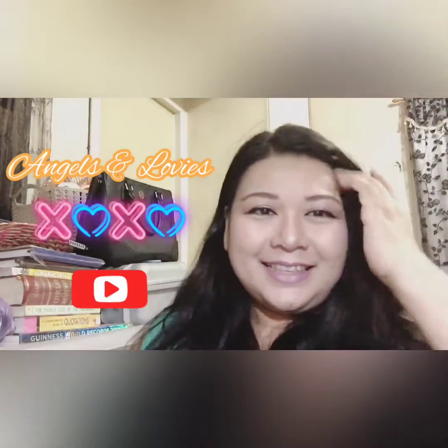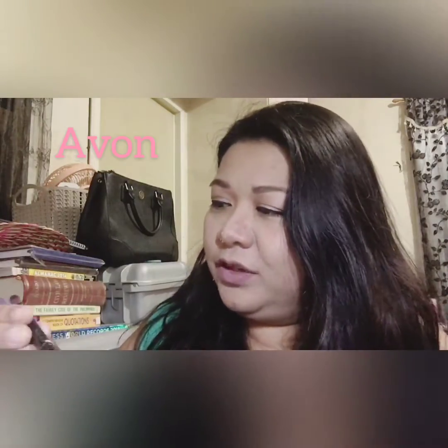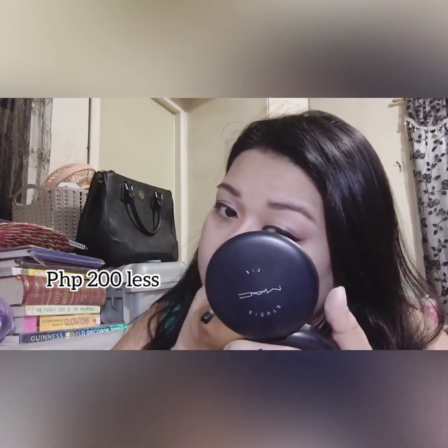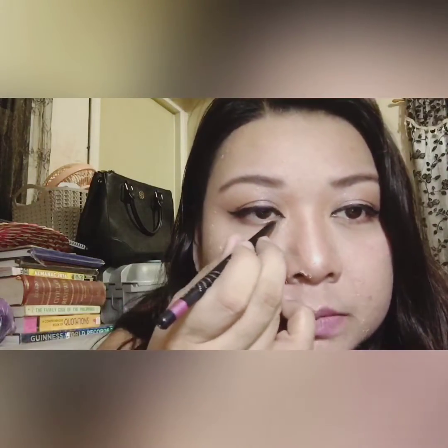Then, we'll go ahead with the bottom part. I'm using this pink one so that my eyes will look bigger. Alam ko malaki yung mata ko. Pero most of the time when I smile, nawawala talaga siya. Or kaya when I'm sleepy. So just to brighten it up, kailangan natin ng konting pangkulay.